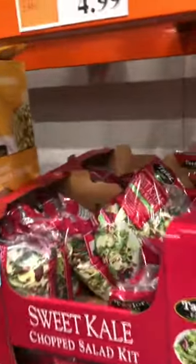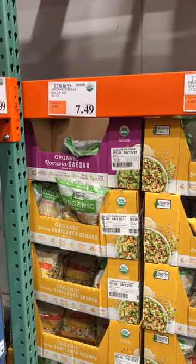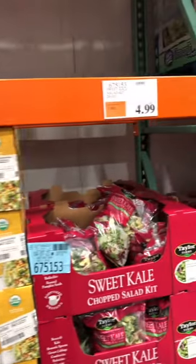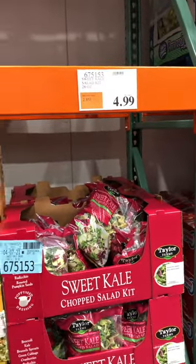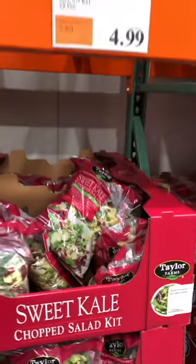We pop them in a pre-made salad. And I'll show you my favorite one here. So this is my favorite salad. You can see there are 3 pre-made salads. There's an organic Caesar salad kit, a sunflower salad kit, and a sweet kale salad kit. You'll notice there's a big swing in the prices, but the amount inside is about the same.